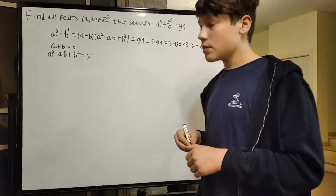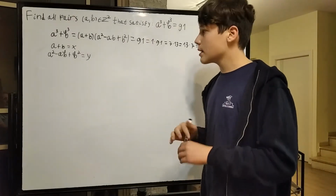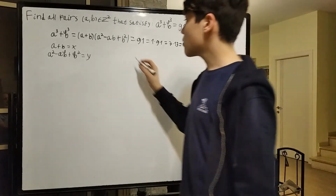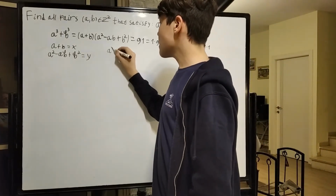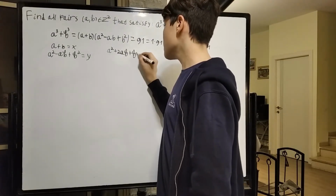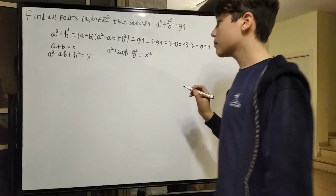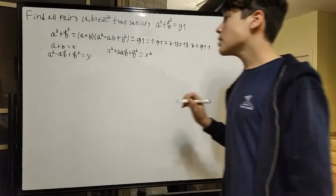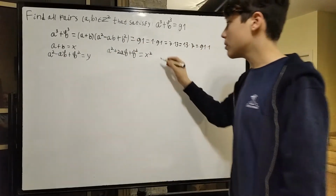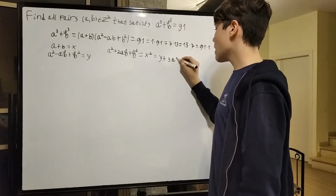So here's what we're going to do. This is just algebraic techniques. What we're going to do is square A plus B. So from here we get A squared plus 2AB plus B squared is equal to x squared. But now, this is also equal to y if we replace the negative AB with 2AB. So we can say that this is y plus 3AB.